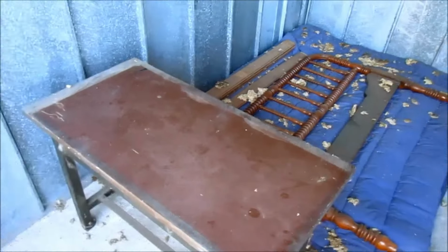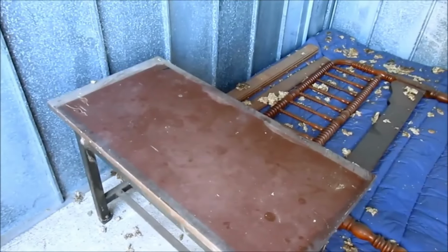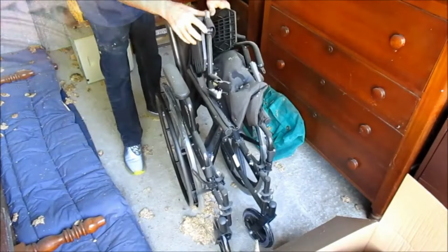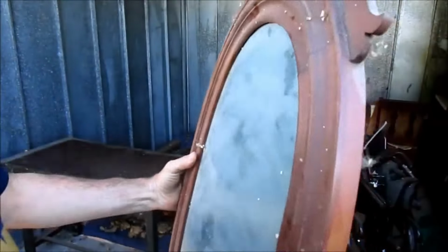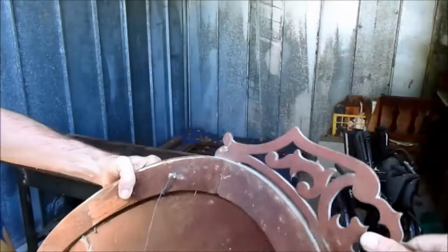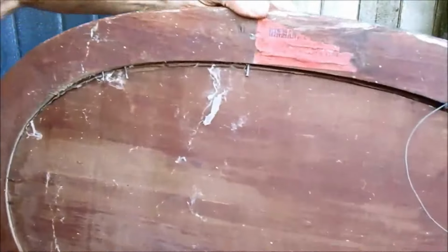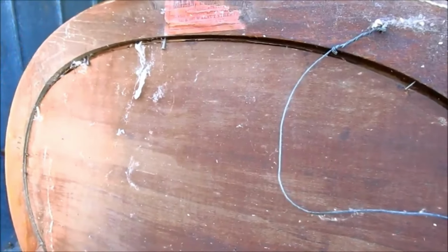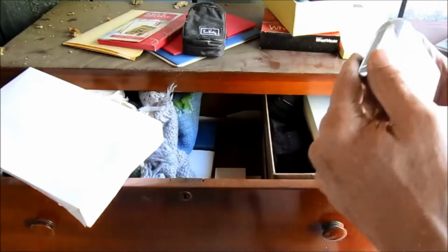Workbench. Cleaned up. $30, I guess. I looked up these things. If it's not jacked up, they're $300 new. I don't know. Let's see what it looks like when we get her home. This is an antique mirror. Not in the greatest shape, but it's not bad. Hinman, Walnut Street, Cincinnati. Okay.